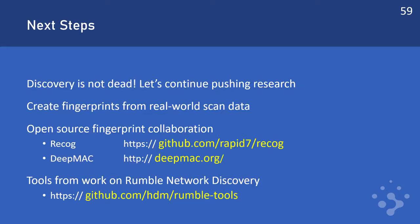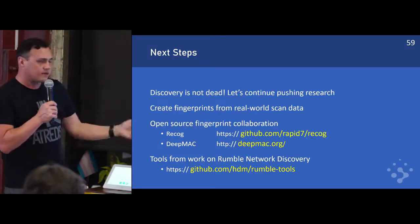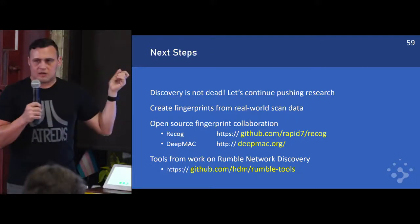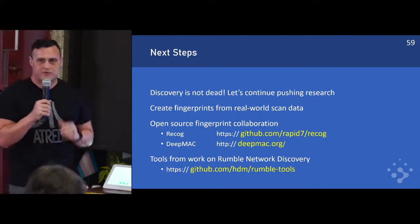So, next steps, if you want to collaborate on this stuff, some of the projects we're working on are on GitHub: the Recog project for fingerprinting, the DeepMax stuff, the DNS tools I talked about before in the Rumble tools repo. And if you want to collaborate on fingerprinting stuff or just talk about the stuff, definitely reach out after the talk. And thank you very much for your time.